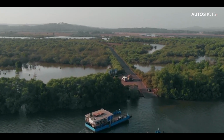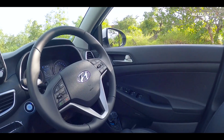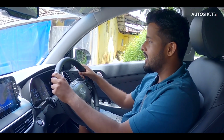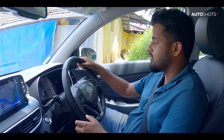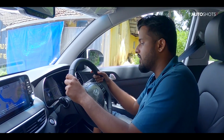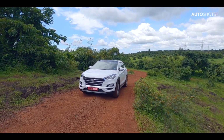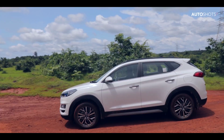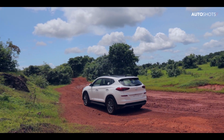While we wait for the ferry, let me just tell you about how this car drives. Start off with the steering. The steering is soft. It's not meant to be sporty. It does not give you much feel, but it is not bad and it does give you enough confidence at high speeds. The suspension is again softer, which will give you some body roll, but if you take it through bumps and bad patches of road, it works.